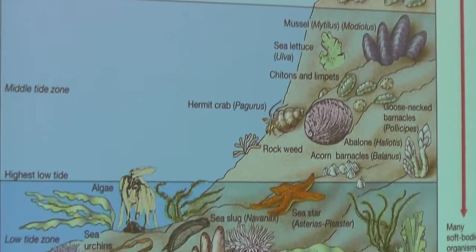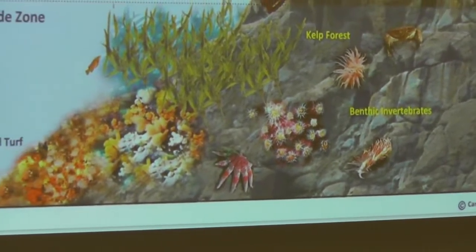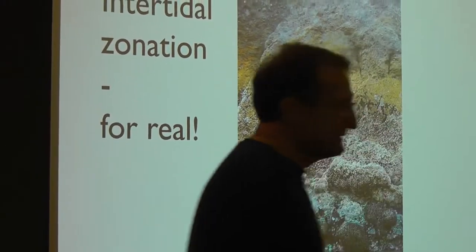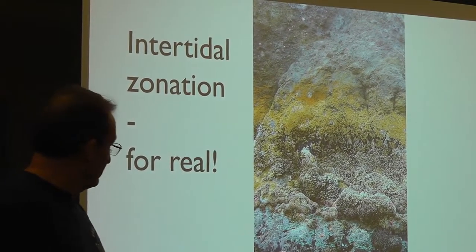Okay, so I think that's basically a different version of the same slide. And this is a real version of the same thing. So what do you notice?